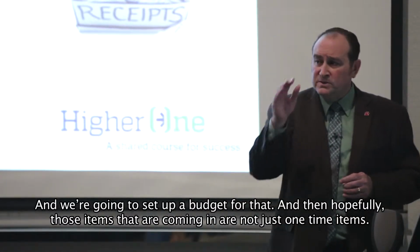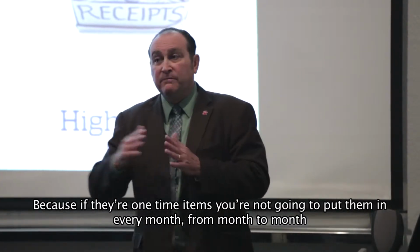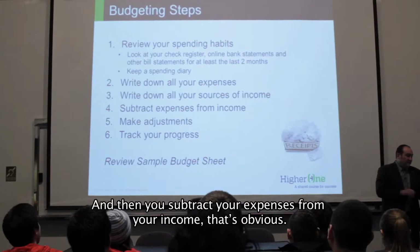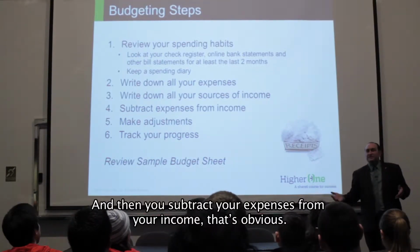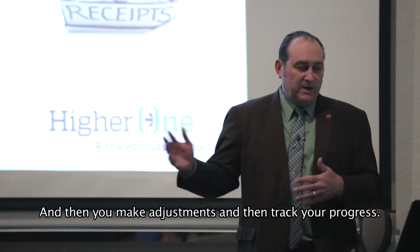And then hopefully those items that are coming in are not just one-time items, because if they're one-time items, you're not going to put them in every month from month to month, because you're only going to get them that one time. And then you subtract your expenses from your income. That's obvious. It tells you how much you overspent or underspent. And then you make adjustments and then track your progress.